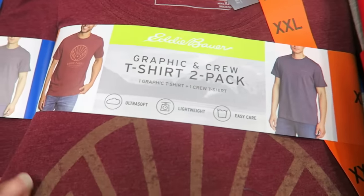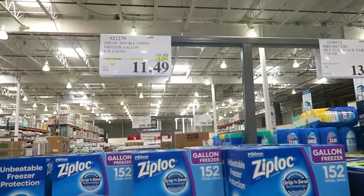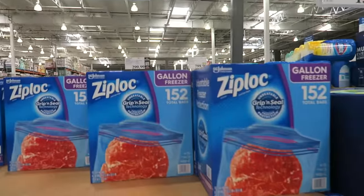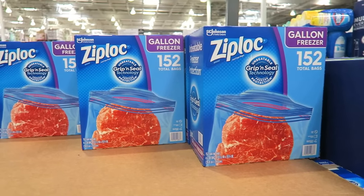Eddie Bauer graphic tees, $14.99. Cute. They're kind of hard though when you feel them. I don't know if I showed this, but the Ziploc gallon freezer bags, $11.49. I like to get these when they're on sale. I only get them maybe once a year.